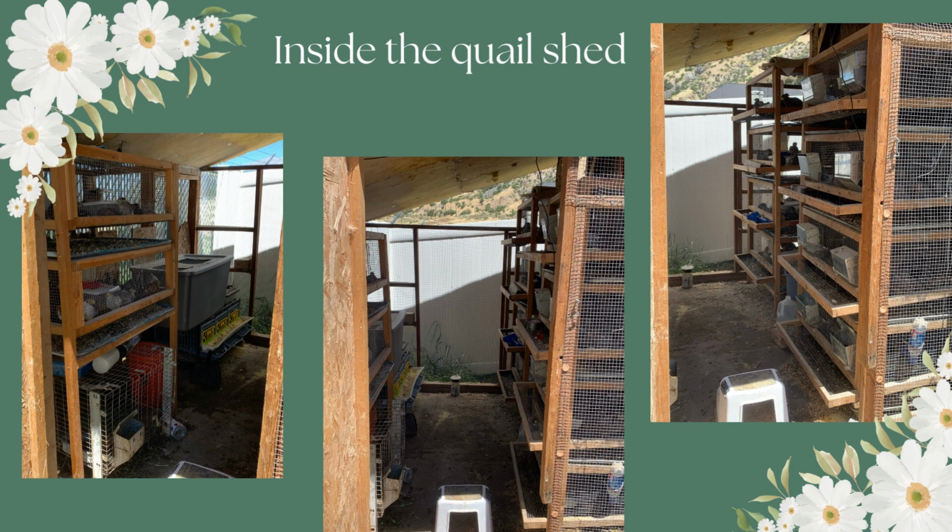And then on the left of the shed, we have a couple grow out cages. They don't have egg rollouts because the birds are smaller. We don't want them to get out and get hurt. And then towards the back, I have a brooder for birds that don't need heat anymore, but they're still growing out. And then I have a breeding hatching time cage that I use for some small breeding projects as well.